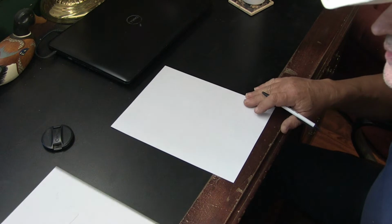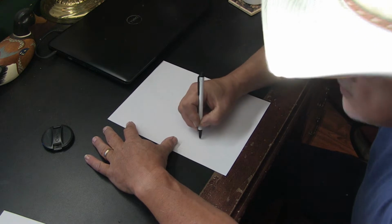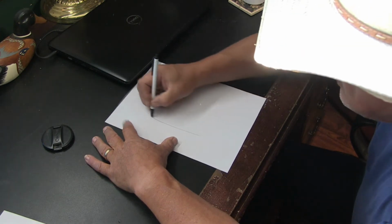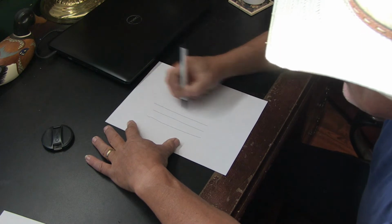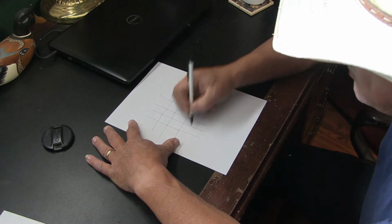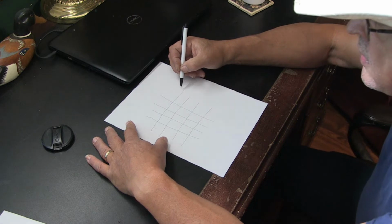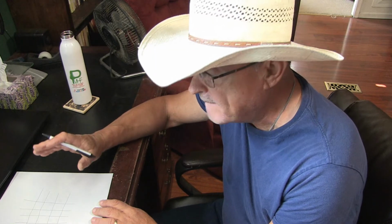Let's change papers and let's go with a bigger grid. Instead of two lines, let's do four lines. When you're doing this mathematical puzzle, you have to use an even amount of lines so you come up with an odd amount of spaces. So there's 25 spaces here, using four lines up, four lines down. So we're going to work with 1 through 25 and use each number only once, placing them in the grid pattern.